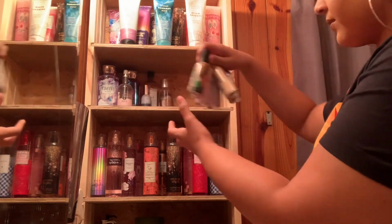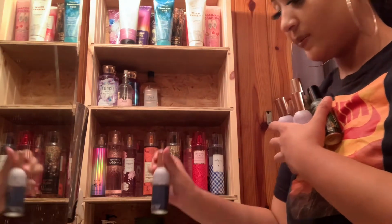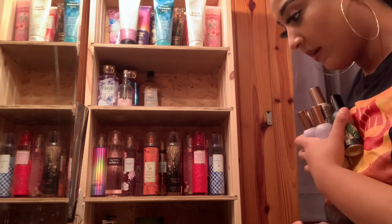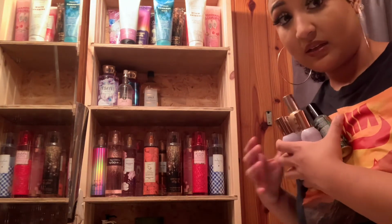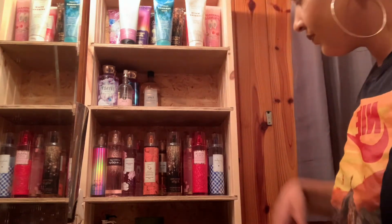And I have a couple room sprays. This is my all-time favorite room spray by Bath & Body Works. It's called Endless Weekend. And it smells so good, y'all. I have one in my car, which I probably just shouldn't, but I do. And I have a bunch of those.